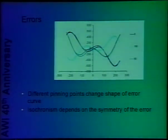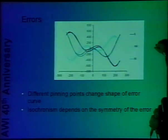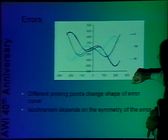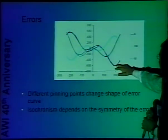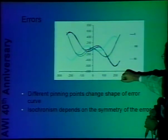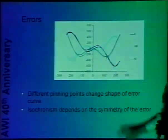now the different pinning points change the shape of this error curve. And the isochronism depends on the symmetry of this curve. Does it balance, do the errors on each side going clockwise and counterclockwise balance each other out so that they end up canceling? So here at 0 degrees, I think this is 0 degrees here. They don't balance each other out. At 180 degrees, it's sort of the opposite of that. And around 90 degrees, it's sort of nice looking, and they sort of balance each other out. They're equal on each side.